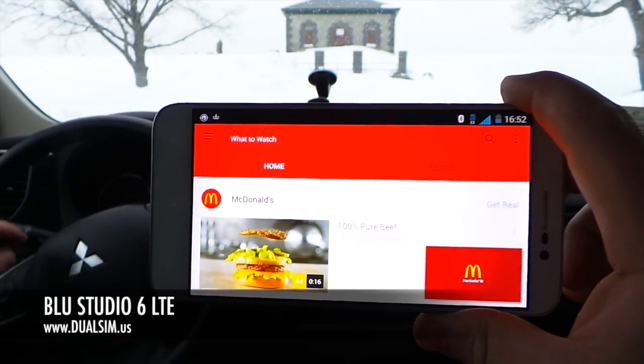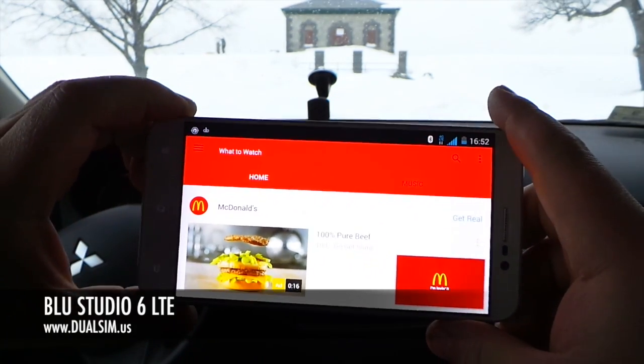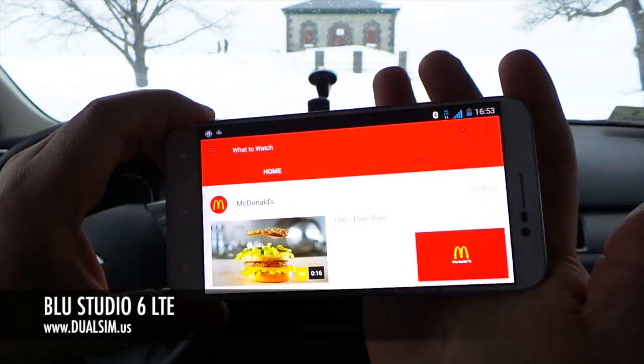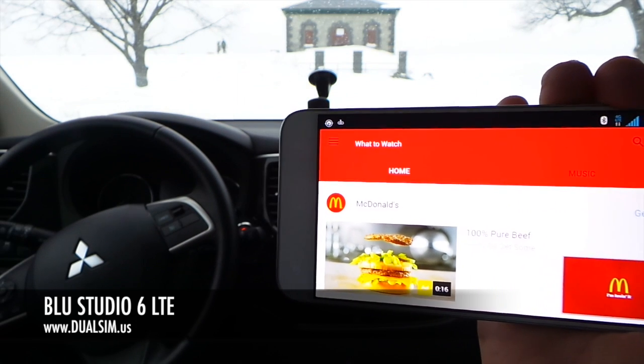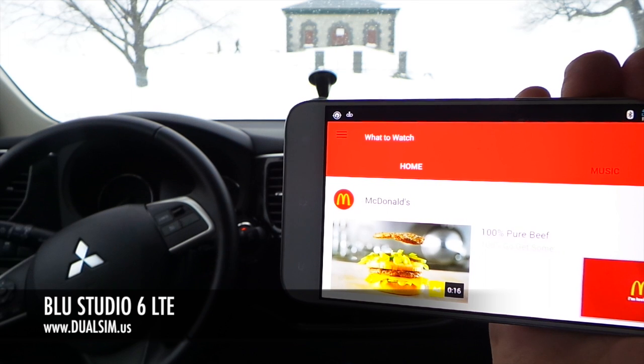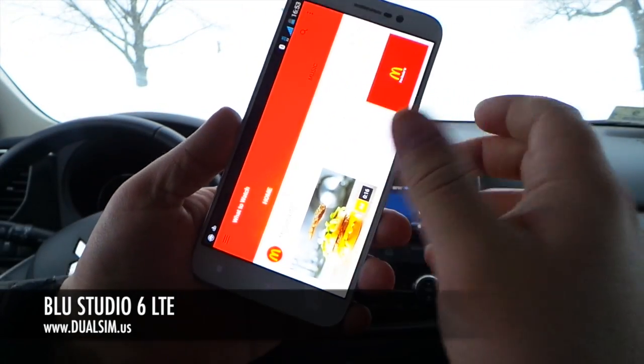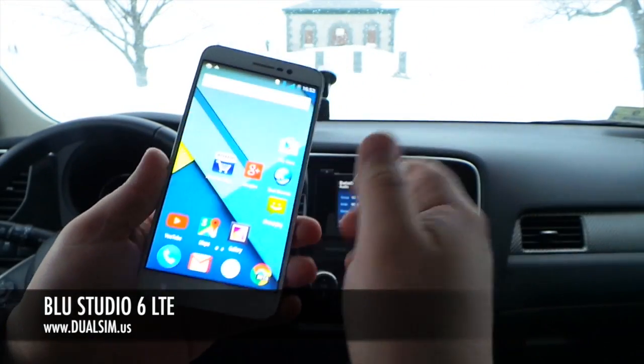Alright, as you can see, it connected to the car instantly. Didn't take long. And the sound works pretty great. So you can connect this phone to your car. I've connected to a Sphero, the little ball robot, and it worked pretty nicely. I haven't had problems with that.